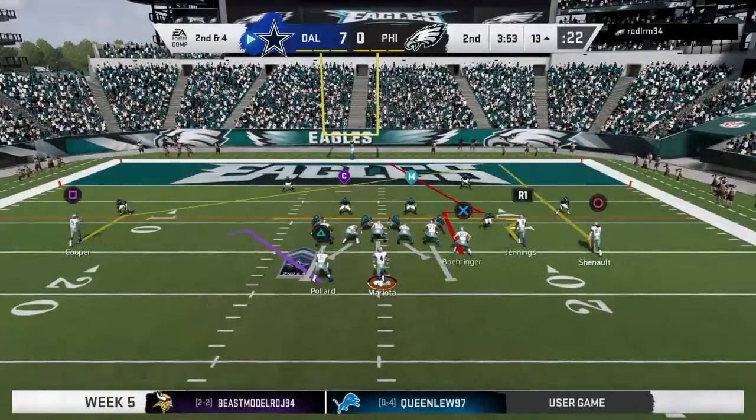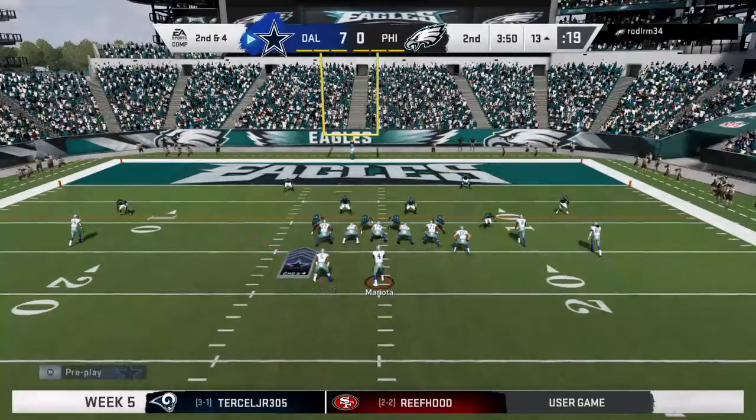Let's go, baby. Turn up. Get that ball. Get that ball.